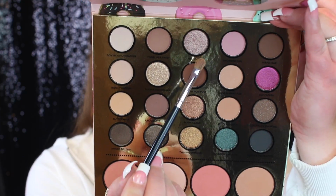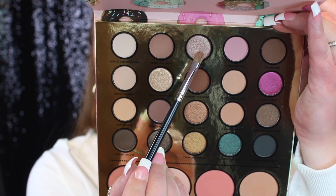This shade right here called Ho Ho Nut. This is what it looks like on the eyes, you guys. This shade is literally stunning, and it applied so well with my brush. I used the Morphe M124 brush, by the way, and yeah, to say I'm obsessed is an understatement.